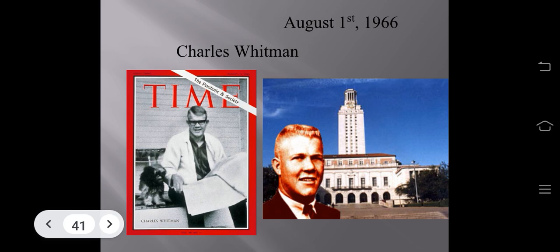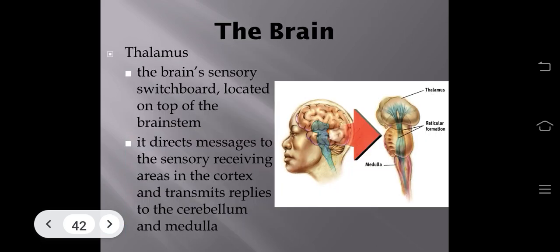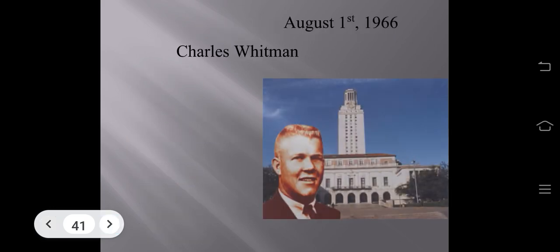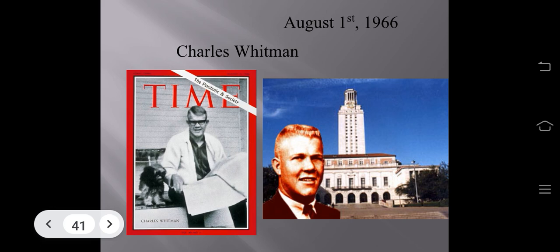So Charles Whitman. Brain, thalamus, the brain's sensory switchboard. Charles Whitman was a mass murderer, but later it was found out that his amygdala contained some tumors. Amygdala is a portion related to emotions, and that portion was experiencing some tumor or injury. So that's one of the reasons he brutally killed many people. I'm not trying to justify him, but that might be a cause.